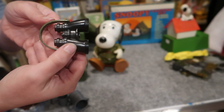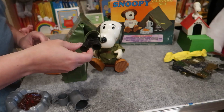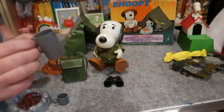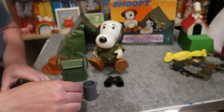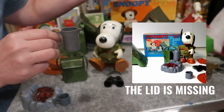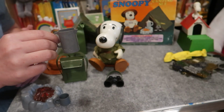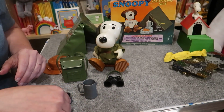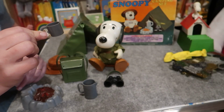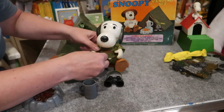We have a pair of binoculars. Very cute. They probably wouldn't fit over Snoopy's neck. It would be kind of nice if they did. Again, I'm not sure if this is complete. On the box, you can see that this has a lid, but it does not have a lid here. And we do have a mug, though, which is... Oh, it is on the box. It's in his hand. Can he hold this?